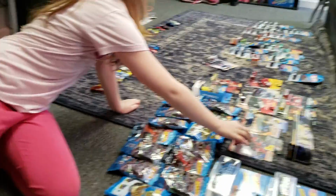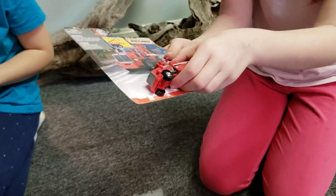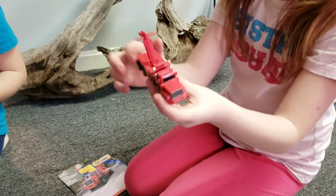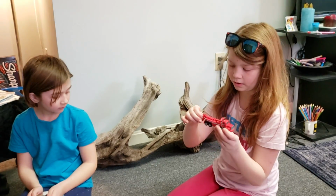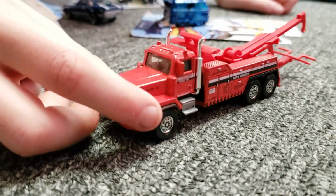All right. Shouldn't we open up one of the... Sure. Yeah. Okay, that's the one I cut around to make it easier for you. Let's check that one out. Look, the boom extends. There it goes. It literally functions. Look, it unfolds like an actual truck. Did you notice that? Wait, it does something else.